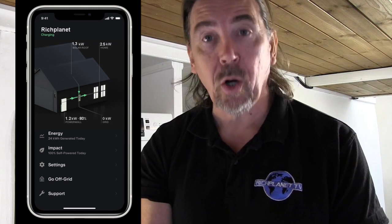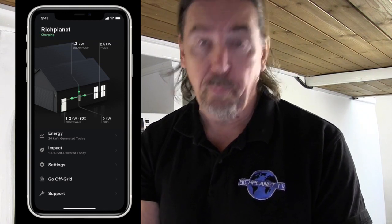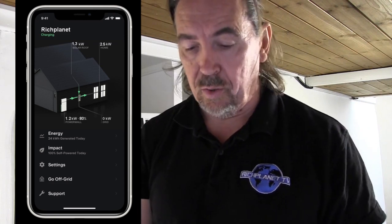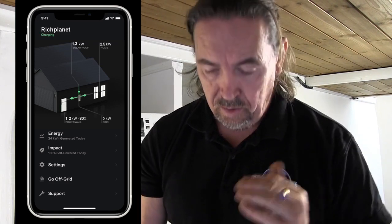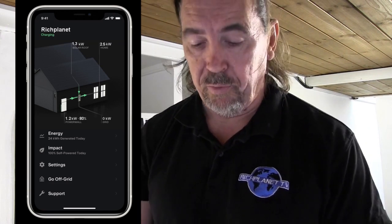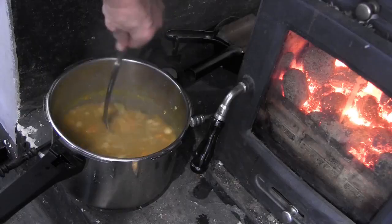Right, so we've got a kilowatt coming from the battery, we've got 1.4 kilowatts coming from the solar panels, and there's no grid usage at all. So I could put the kettle on and the battery would still boil the kettle without drawing anything from the grid. At the moment, in September, I'm still not drawing any power at all from the grid, and that'll continue through most of October, and maybe in November I'll start drawing a little bit from the grid.